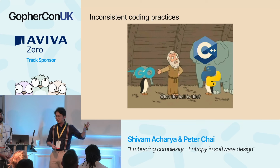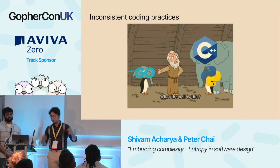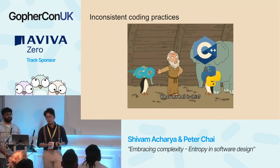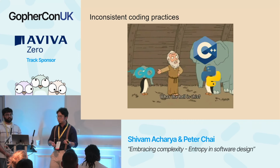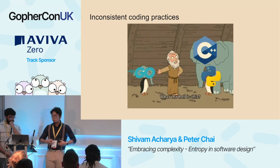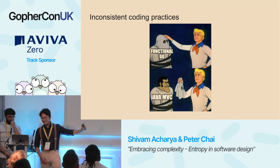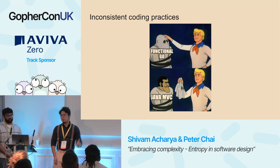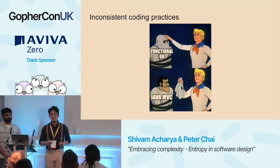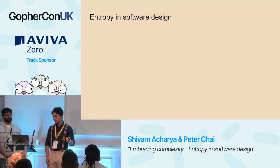Okay, I appreciate that the sentiment of this meme is that Go is sort of the love child between Python and C++. In my opinion, probably more like C. But the idea here is that it emphasizes that there are inconsistent coding practices. Different styles or different approaches used by different developers over time. Not everyone writes idiomatic Go, and that's okay, because they draw upon experiences from different backgrounds. This one is probably a more apt meme, because sometimes we have coding styles or patterns, and they manifest in our Go code base that seem to inherit from, for example, a Java MVC background.